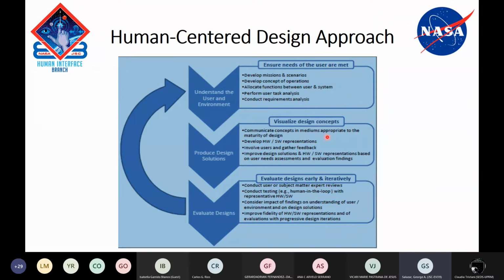And then visual design comes in. This is where you're developing design solutions. And then over here is to evaluate the designs to see if they're meeting the requirements. If not, you're going back. And that's what this arrow means. You're iterating over and over again. That's the thing about human systems design, is that there's a lot of iteration involved. It goes beyond designing hardware and software.